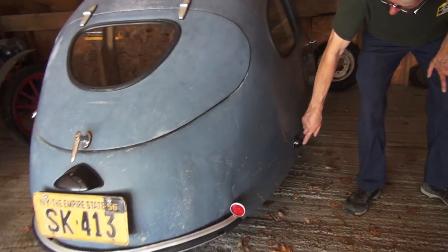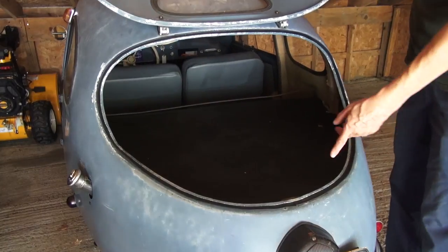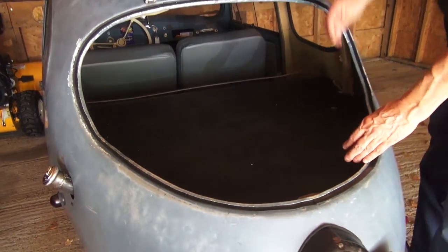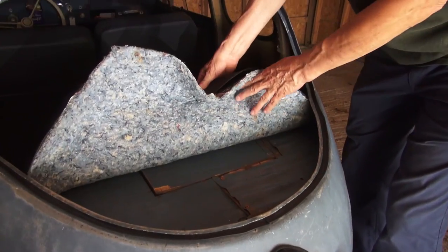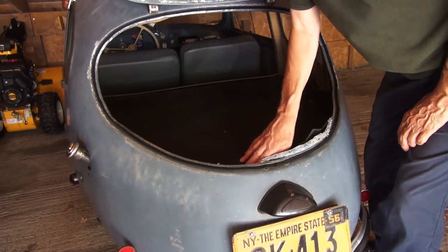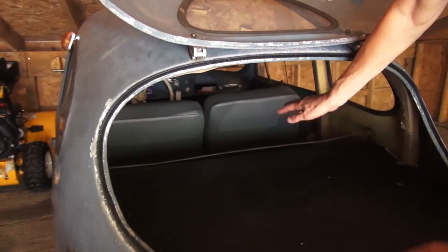Sick, isn't it? Tail lights. Let's see if you could find one of them. And then there's an access to the engine underneath this. Here, I put this in. This is loud, but I put some sound deadening in it. And it's got an access hatch here to the engine. Oh, that's cool. Wow. And then there's another panel that goes this way to access the engine. Then that comes off.